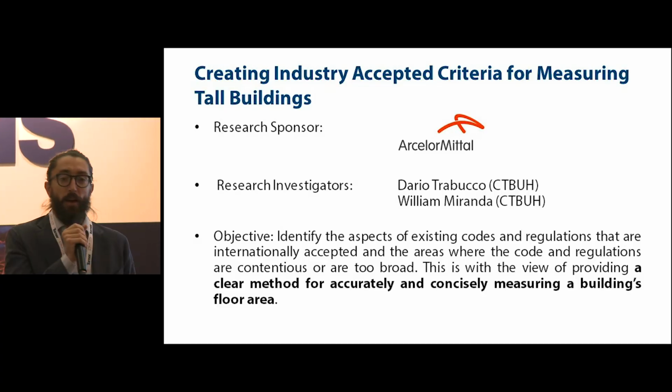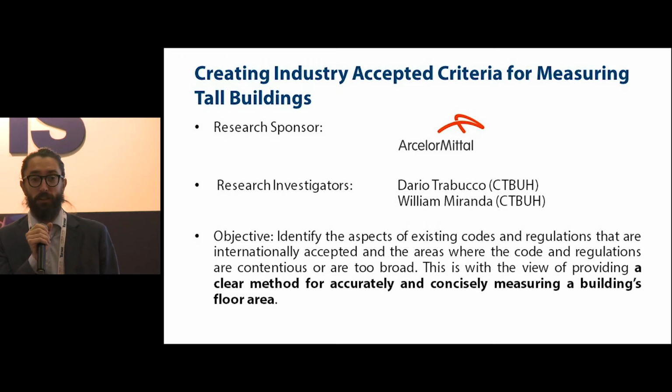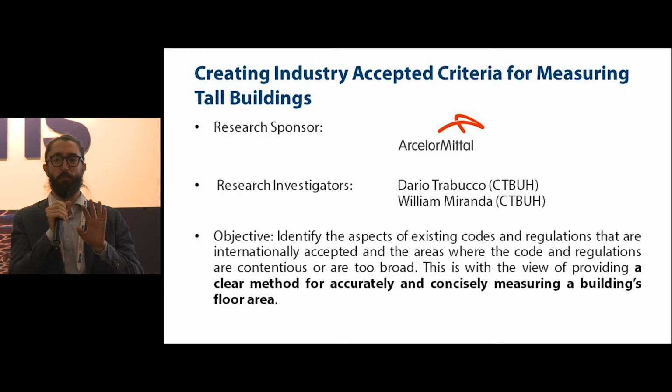I'm going to present the results of a research project that we conducted in the past 12 months, thanks to a research grant that the CTBUH received from ArcelorMittal, on a topic that I thought at the beginning was quite boring, but it's not. It's measuring the floor area of tall buildings. It's an industry need.